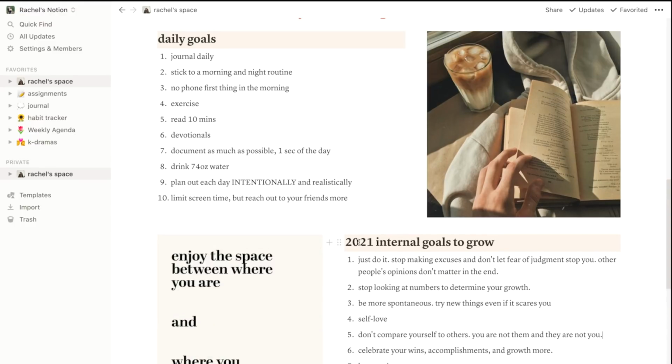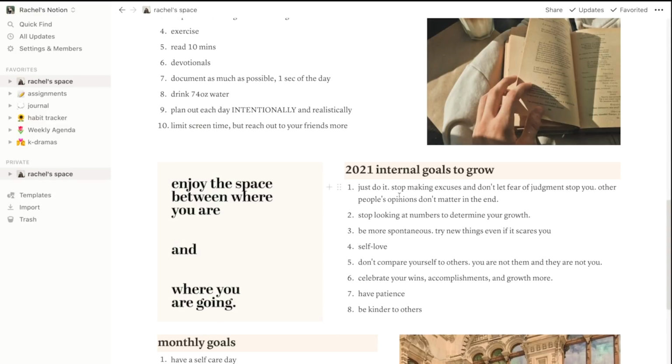Okay. And then 2021 internal goals to grow. These are goals that I want to achieve, but I can only achieve internally, you know, like no external force can help me achieve these goals. Again, I can do a podcast episode on this maybe if I ever make my own podcast.